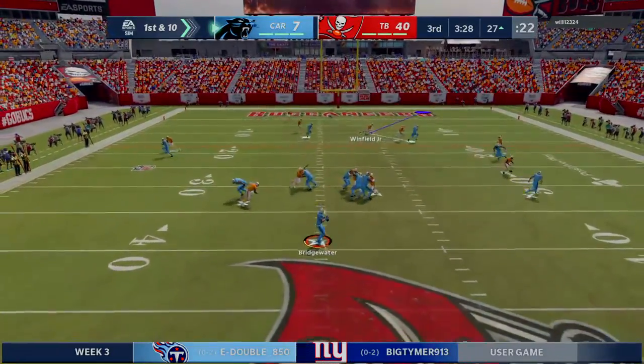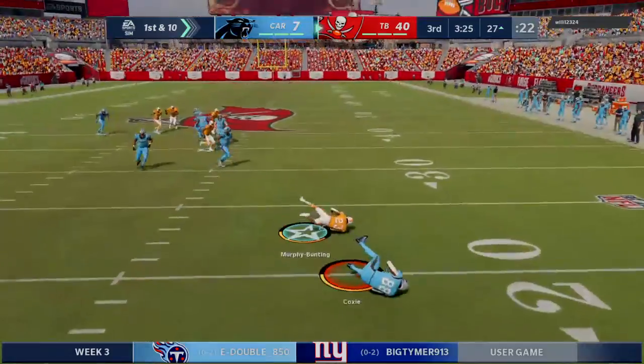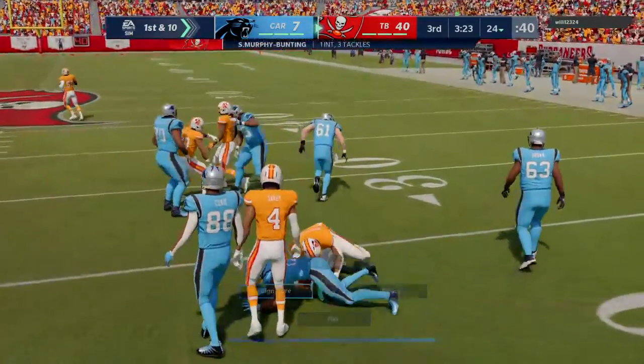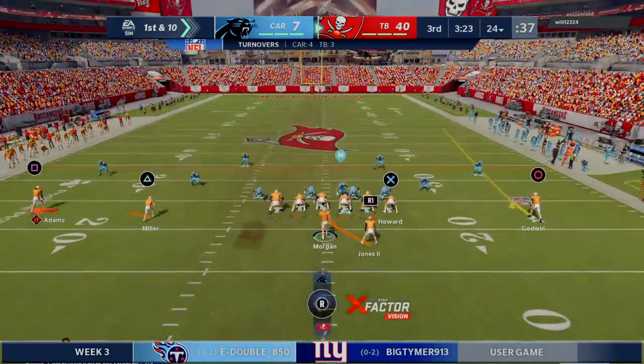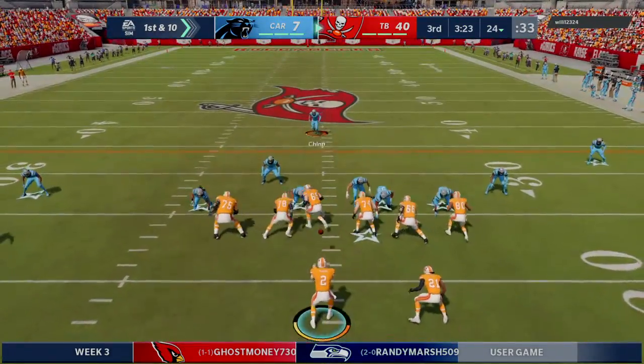1st down, Bridgewater. And his pass is intercepted for the 4th time today. Picked off by Sean Murphy-Bunting. And they have the football and will take over at the 24-yard line. 1st and 10 at their own 24-yard line.